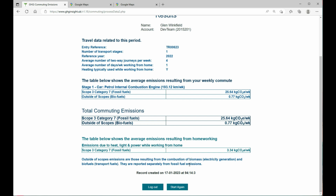Other sources include food crops, grassy and woody plants, residues from agriculture and forestry, oil-rich algae, and the organic component of municipal and industrial wastes. We display them where possible because we can, and it gives a more complete picture of overall emissions. We also believe that emissions from outside of scopes will need to be reported in the future.